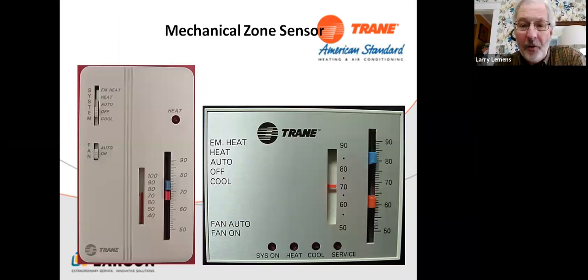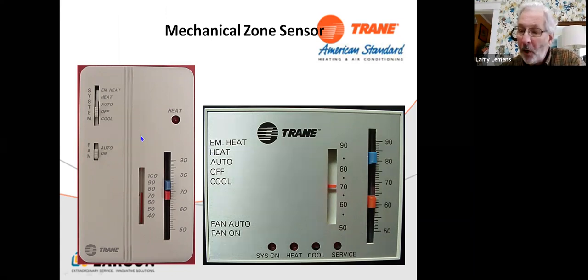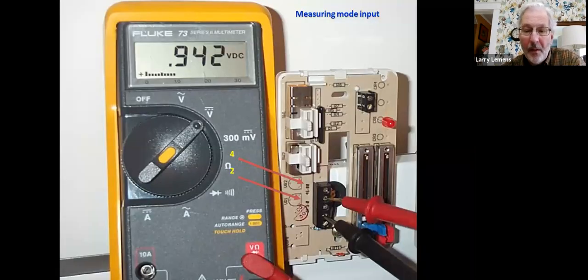The zone sensors, these zone sensors are 5-volt DC zone sensors, and you know, they look a little different. Times have changed. The finish is a little different, but these old zone sensors will work on the new equipment. It's just a 5-volt DC.